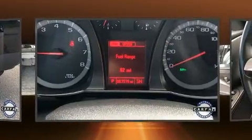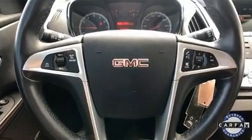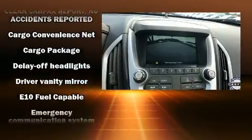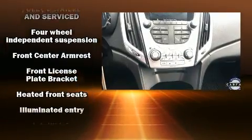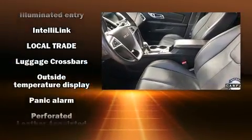Passengers are protected by various safety and security features, including dual front impact airbags, traction control, brake assist, ignition disabling, OnStar, and 4-wheel disc brakes with ABS. When road conditions become unpredictable, rely on all-wheel drive to maintain outstanding control.